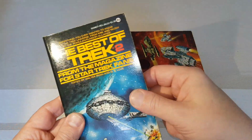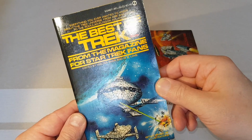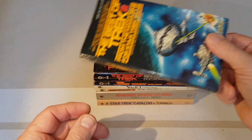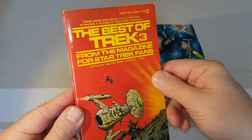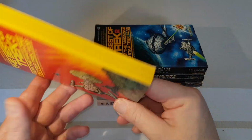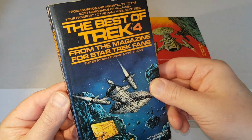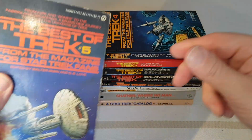And these, I think, ran up to about, they went right through the 80s into the early 90s, this Best of Trek series, all edited by Irwin and Love. They're not bad, the content's excellent, but because they can't use the actual likenesses of the ships and that, it does take a little bit from the appeal of these. So I've got them for the sake of completeness, but I wouldn't say they were great Star Trek books by any means.